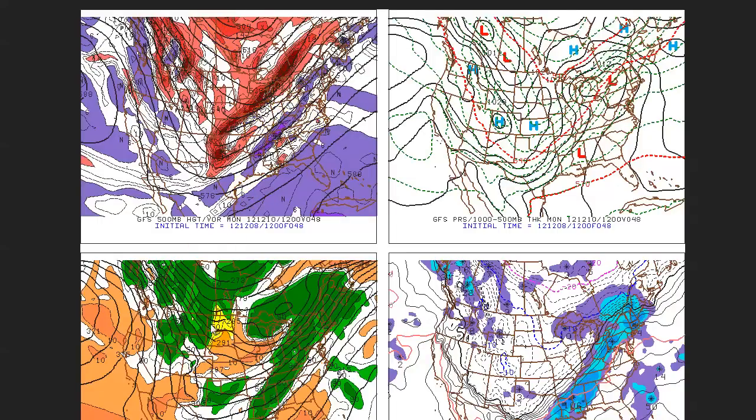Alright, here we are. So this is the mean trough in the central United States, and it's important to look at it and get an idea of what's going on. You can see here's a southeast ridge. As this storm tries to move to the east, it's going to hit this southeast ridge and track up to the north and west of our area.